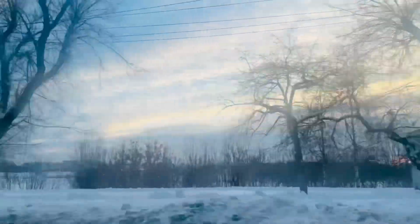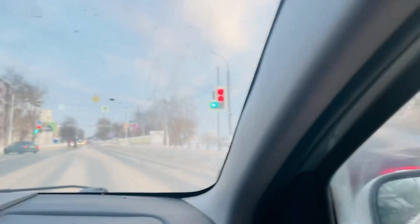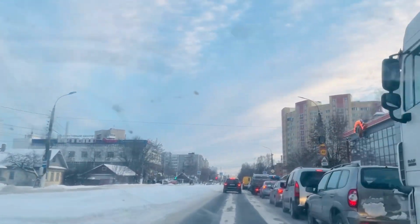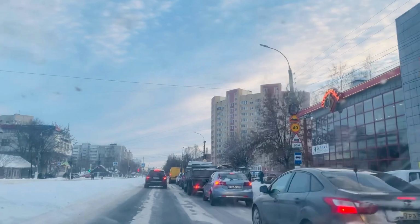In winters, we don't get to see much daylight. It lasts approximately 6 to 7 hours only, because the sun rises around 9 and sets by 4. As today it's a sunny day, we stepped out for a drive.